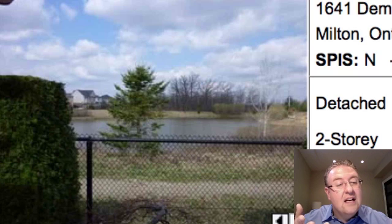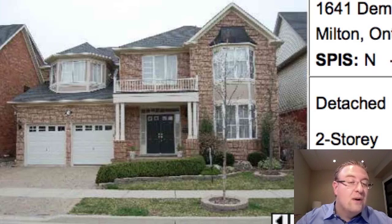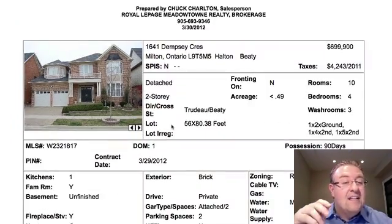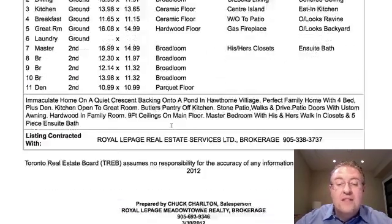But we're seeing this model, let's say with a finished basement, this model with some extra upgrades, selling for far less than $699. So the adjustment on the pond, you'd figure, is probably about $20,000-$25,000, maybe $30,000 tops. And so when you sort of break that back down, you'd still want to see a little bit more upgrading for the price they're asking.